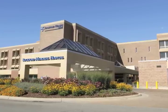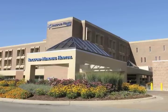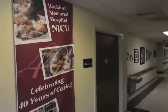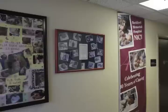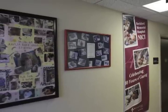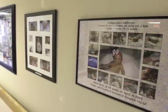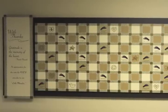Welcome to Rockford Memorial Hospital's Neonatal Intensive Care Unit. Our NICU has been providing care to premature babies and their families for 42 years. As a regional perinatal center, babies born in 11 surrounding counties requiring Level 3 neonatal care are transported to our 46-bed unit. Babies born at 23 weeks gestation to post-term, including babies from home within 28 days of life, are treated with expert care in our unit.